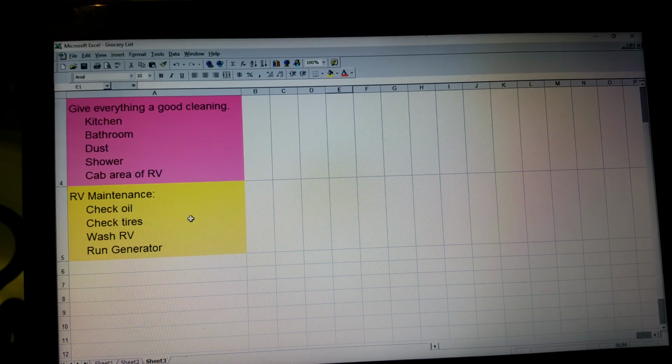And then Brett's got to do some RV maintenance. He checks the oil pretty regularly. He checks the tires pretty regularly. But we want to double check those things before we leave and just make sure everything is good. Definitely needs to wash the RV. It is filthy right now. It's got pollen and dust all over it. It's terrible looking. So y'all saw his handy dandy little brush that he bought a couple of weeks ago. And so he needs to put that to good use. And then of course we need to run the generator before we leave just to be sure that it is in good working order as well.